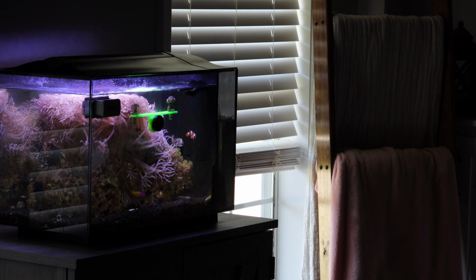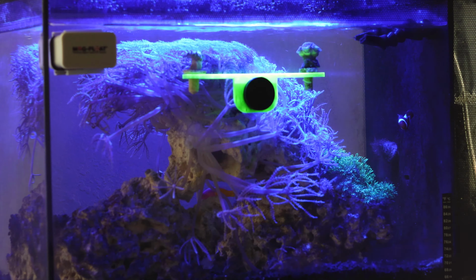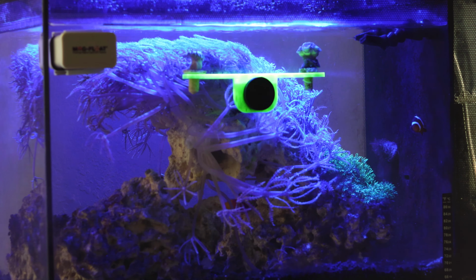I've also changed the flow and placement of my Duncans, which were not happy on the far side of the tank. One of them was actually completely closed up and it's just now re-emerging.